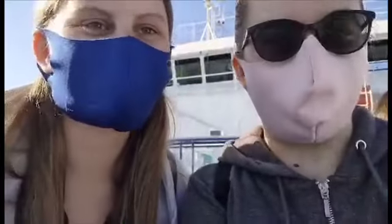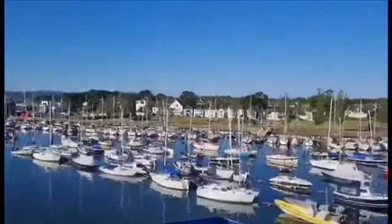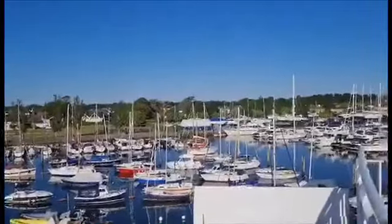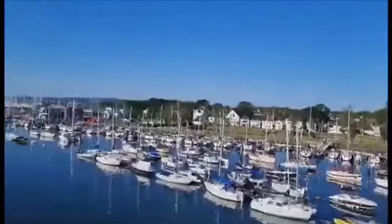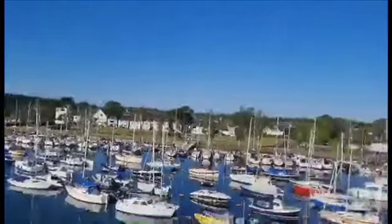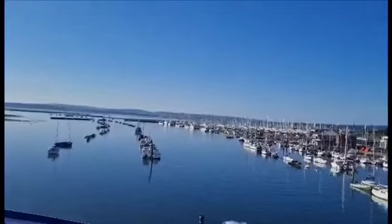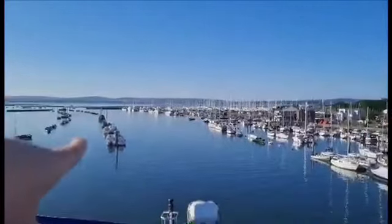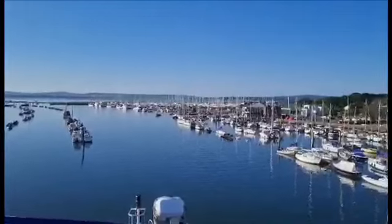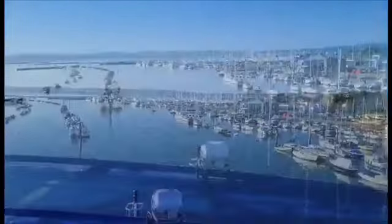So we're on the ferry and there's loads of people. It's really busy. You saw clips of the boats. Now she's just showing you all the boats. They're not really big, these ones aren't. There's some over there that are quite big. And there it is over there, in the distance. There you go. You can see. We'll film again when we're moving.